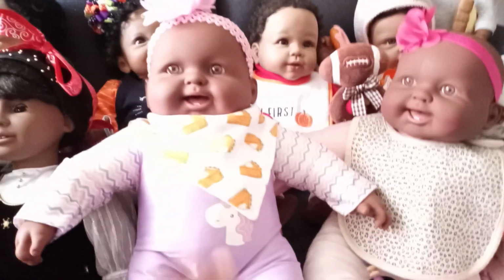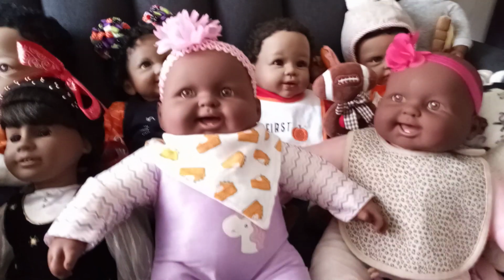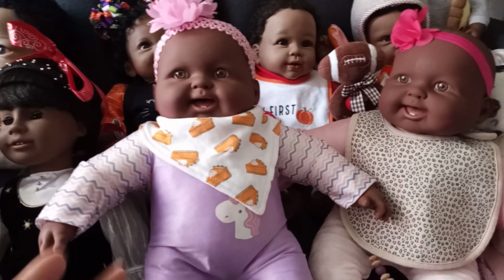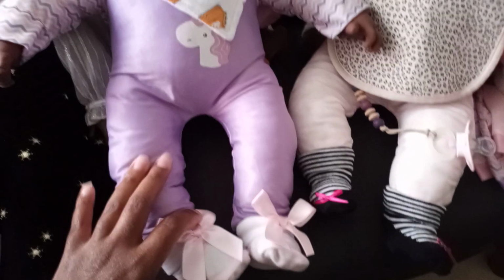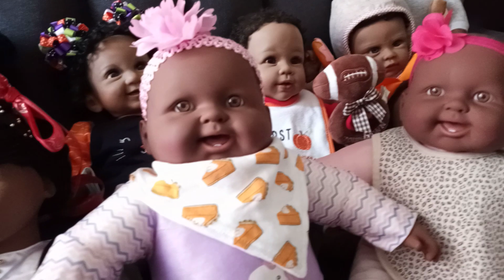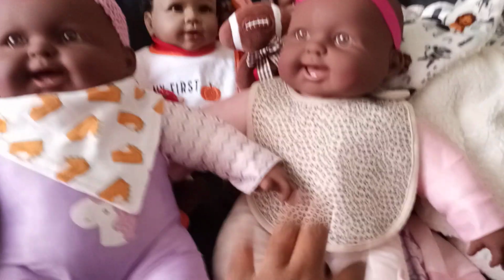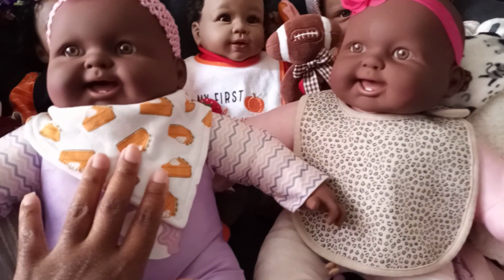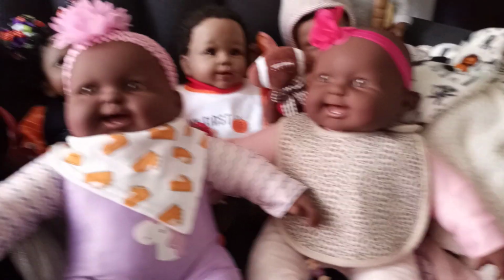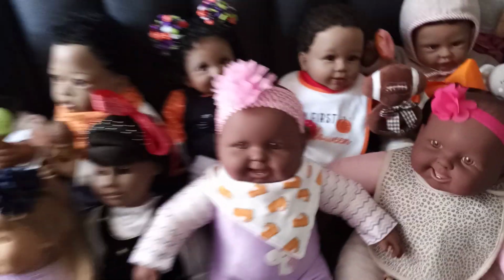Like, I would never say that these dolls are not a part of my collection because they're not as valuable as American Girl dolls or Ashton Drake dolls. I like these dolls because I can still dress them up in cute little outfits and give them dollar store head wraps as well as Hudson Baby head wraps or bibs. And this is from Carter's. So I can still dress them up like real babies, like I would a real baby doll too.